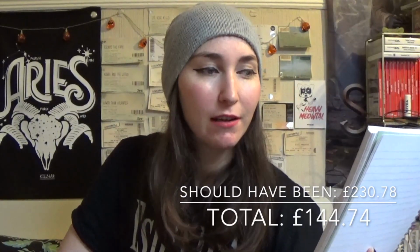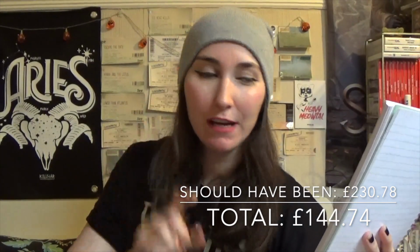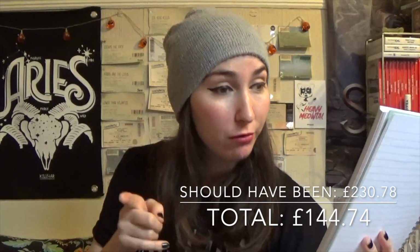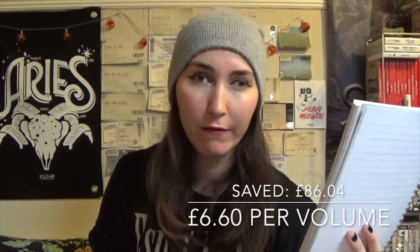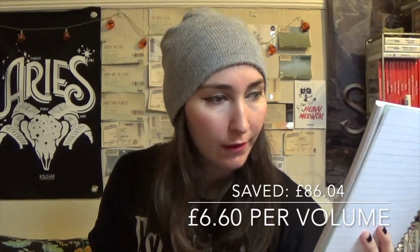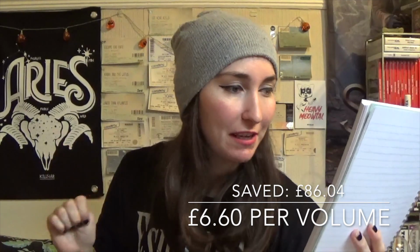Now I have been noting the prices of the individual ones, but I actually wrote down the total. Like I said in the introduction, I spent just over 2 months of my budget in 1 month. So, okay, in total it cost me £144.74. However, if I had bought all these individual volumes brand new, it would have cost me £230.78. So I saved £86.04 in total. I mean, if I hadn't bought the extra Yakuza and Stray Kitten, that would have knocked it down, but that was an impulse buy.